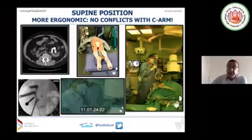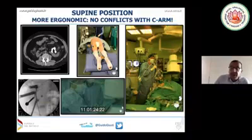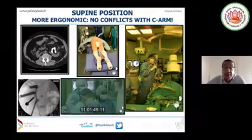Another little detail in favor of supine position is that during the surgery, you don't have to move the C-arm back and forth to avoid conflict with your nephroscope. As you can see in this running video, in supine, you never change the orientation of the C-arm just because there is no conflict.